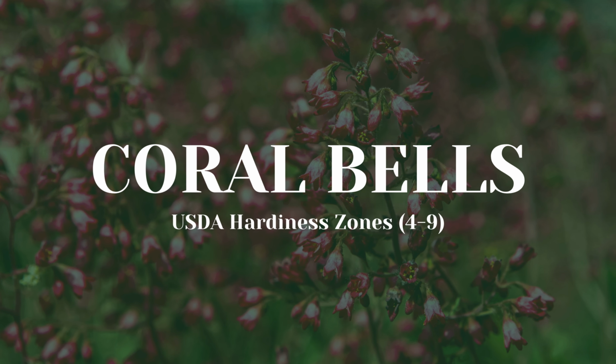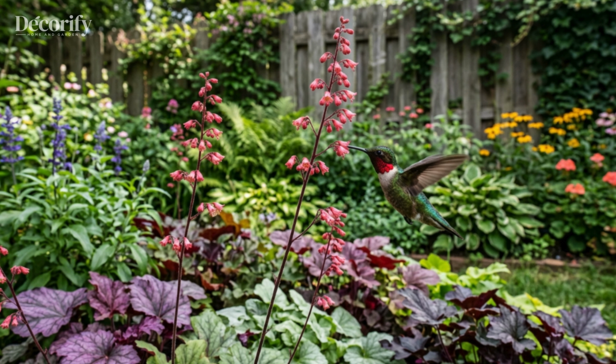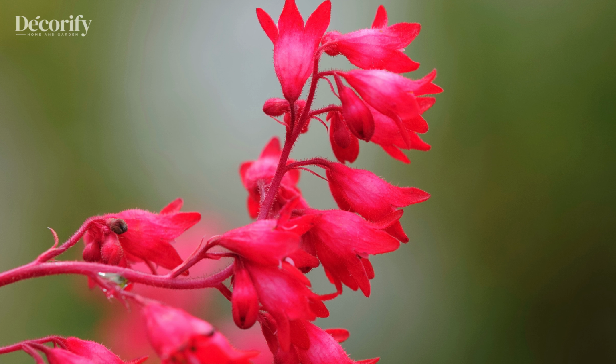Many gardeners grow coral bells for their colorful foliage, but their delicate flowers deserve just as much attention. Tiny, bell-shaped blossoms rise gracefully above the leaves, offering nectar to hummingbirds during late spring and early summer.